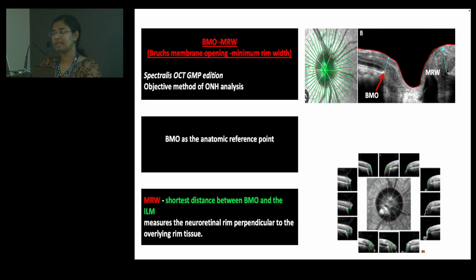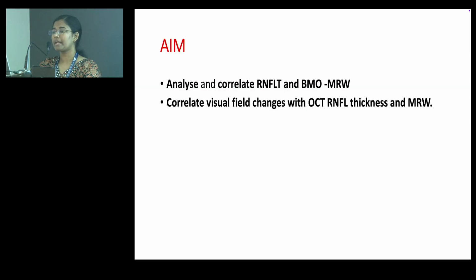Spectralis OCT GMP edition has a new objective method of optic nerve head analysis, that is Bruch's membrane opening minimum rim width assessment. Minimum rim width is the shortest distance between Bruch's membrane opening and internal limiting membrane, which measures NRR perpendicular to the overlying rim tissue. Our aim is to analyze and correlate RNFL thickness and BMO MRW and to correlate visual field changes.